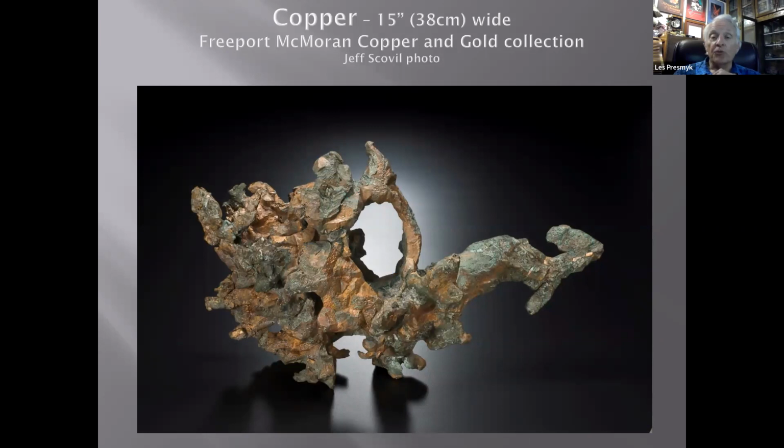This is a much larger specimen in the Freeport-McMoRan copper and gold collection. Freeport-McMoRan bought out Phelps Dodge, and they are now operating all of PD's properties here in Arizona and elsewhere. But as you can see, this is 15 inches wide. It's about 6 inches deep.